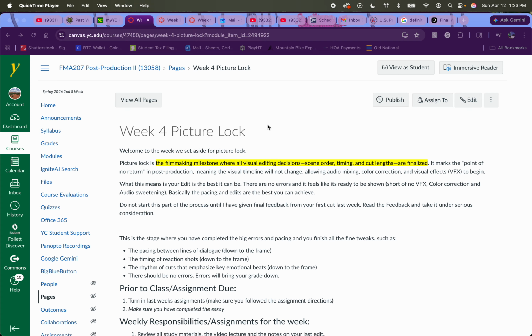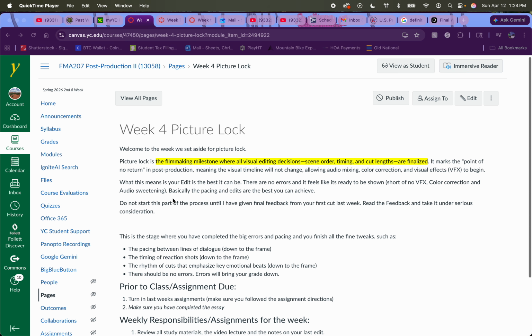So this week is Picture Lock. Picture Lock is the filmmaking milestone where all visual editing decisions, scene order, timing, and cuts are finalized. That's written right here, and put in yellow, that is absolutely important. The key to this is I am looking for the absolute very best this footage can be edited into. We'll go through a little bit more of that when we get to the assignment, but keep that in mind.